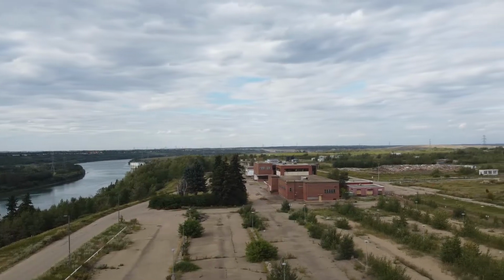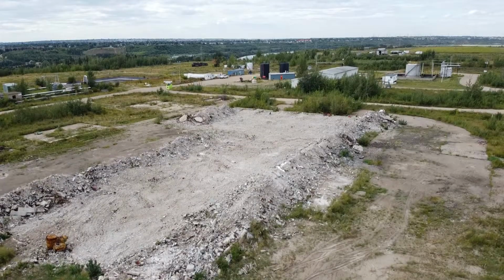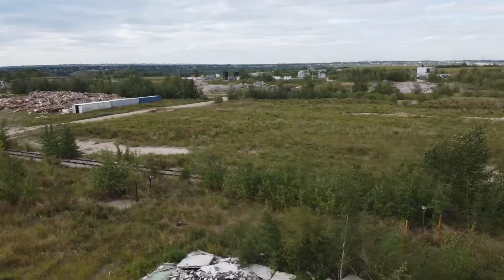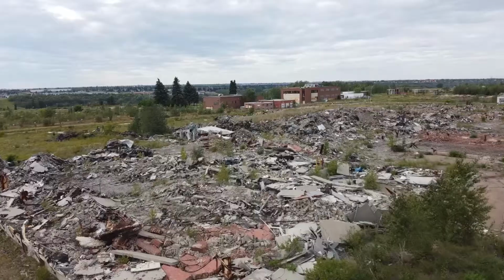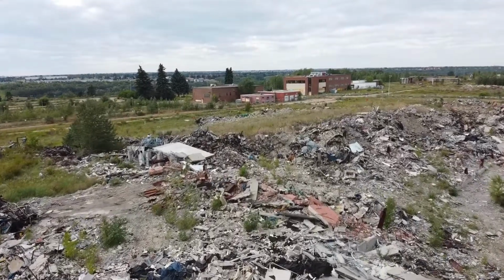And this is a great example because this site was formerly occupied by a large petrochemical company, and they used this site for over 50 years. It was fully decommissioned in 2007, and it's largely been sitting dormant for the last 14 years or so.